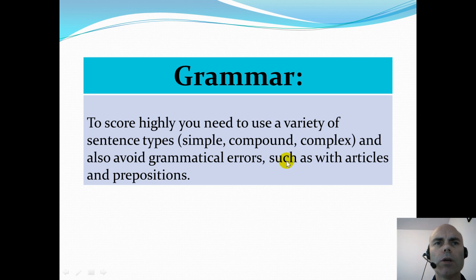The other side is to avoid grammatical errors. Some of the common grammatical errors I've found with my students: articles, a, an, and the. Try to avoid these errors. Try to cut them down. Learn how to use the articles. And prepositions, in, on, at. These words can be troublesome too. You may want to do some quizzes on those. I do have quizzes on my website if you want to practice these.